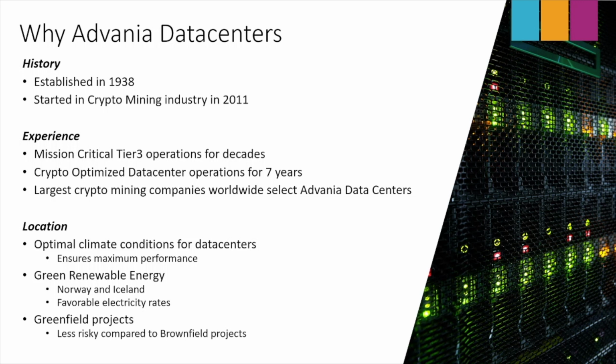Of course, as I mentioned before, locating data centers and your miners in Iceland is good performance-wise. We have very good climate conditions for utilizing the outside air for cooling, and that ensures that your miners are performing at their max capacity. All of the energy we use is renewable, as mentioned, and all of our projects and all of our data centers are based on greenfield from the ground up. By that you are reducing the risk in your projects for sure.